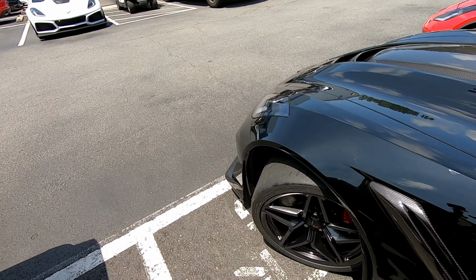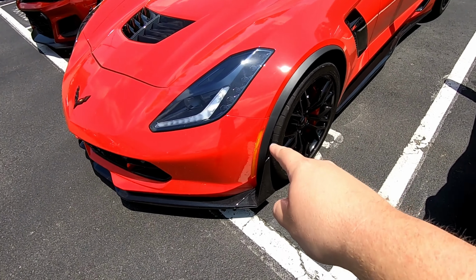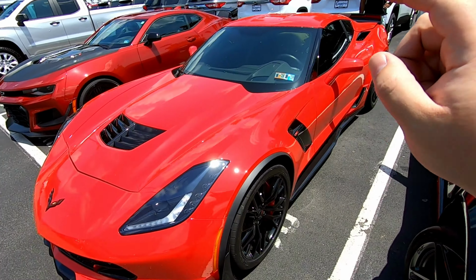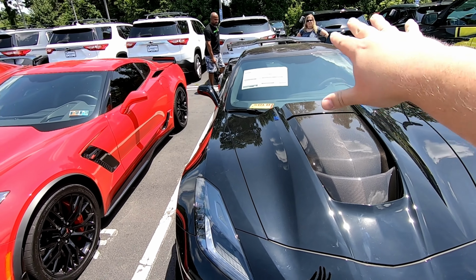We're about to head out. I'm swapping some pieces from my Z06 over to the ZR1. My tinted side markers here swapped over, make it look real nice and stealthy here. I have a couple other things like the paddle shifters inside are going in here to make the black and red thing work.